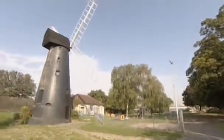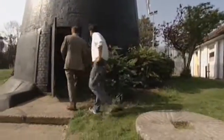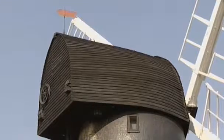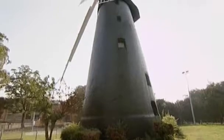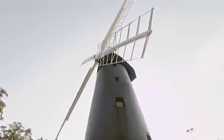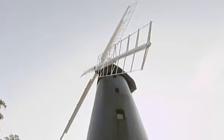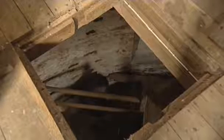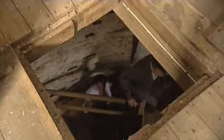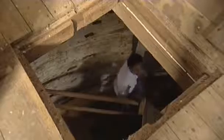Yeah, absolutely. Let's go. The mill ground flour for the Brixton locals until the 1860s. By then, it was surrounded by new buildings which cut out the wind and stopped the sails from turning. So the Ashby family upped sticks to Mitcham and built a new mill there. Until a couple of years ago, the deserted mill had been left derelict and unloved. But then Richard and other locals stepped in to save it.